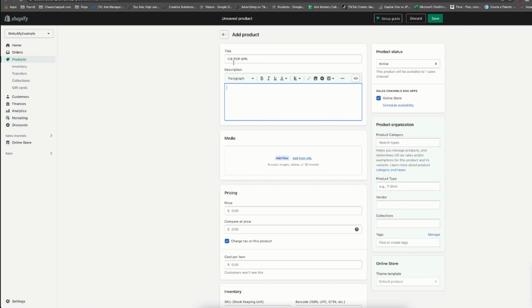We're going to be keeping this easy, breaking it down by Ice Pop 6-pack and pasting the exact specific callouts of these. It's great to have bullet points because with bullet points you can break things down very quickly. It's easy to understand, it can read them off, and it allows you to get straight to the point so that way people know exactly what's included.